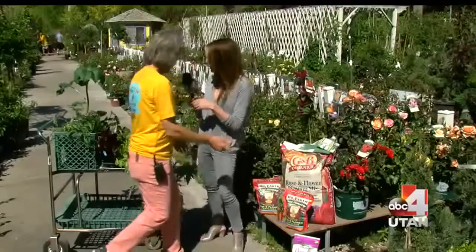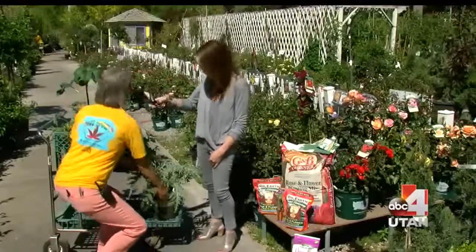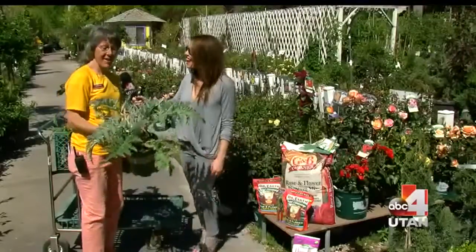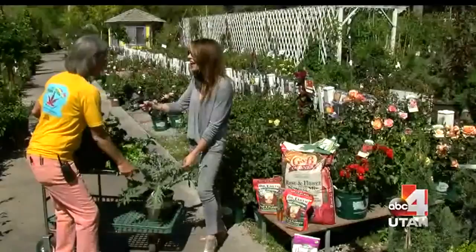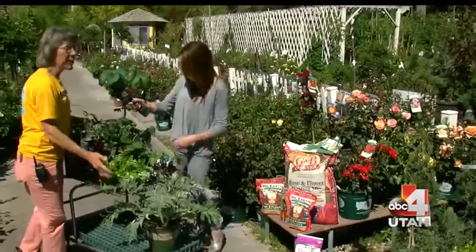And then right behind me here, we have the vegetables. We've got to tell you about them. Hey, this is an artichoke, and if you want some artichokes this year, you plant a big one. We also have smaller ones. I love that guy. It's pretty. They're awesome. They're beautiful. And you're gonna eat out of it. It's really amazing texture in the garden.